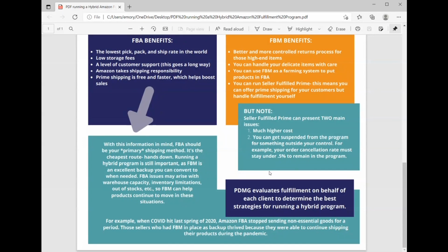PDMG will evaluate fulfillment on behalf of each client to determine what the best strategies would be for running a hybrid program.